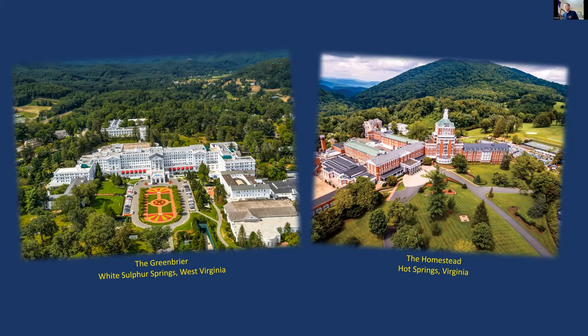Now, the C&O didn't really have much of a passenger business when you would compare it to railroads like the Pennsylvania, the New York Central, or the Santa Fe. But what they did have was a class operation, and a lot of it centered around bringing trade into these two places. That's pretty much what the Greenbrier and the Homestead look like today.